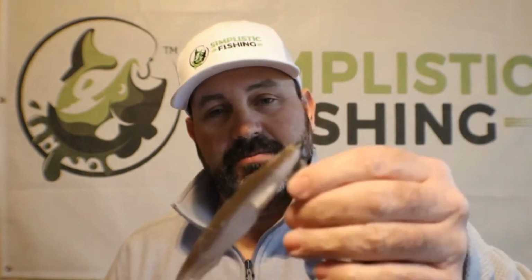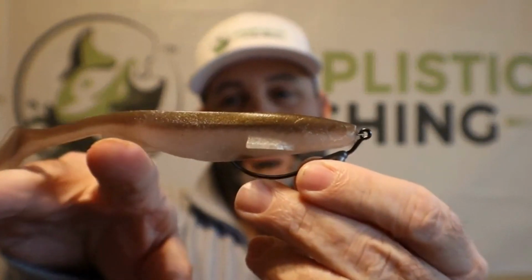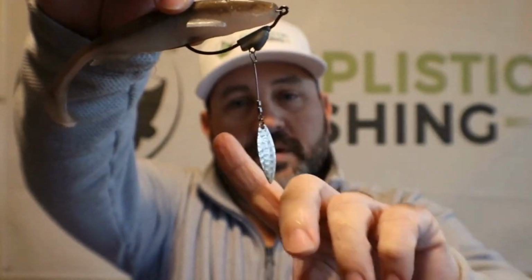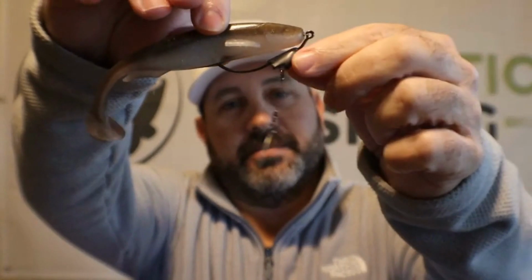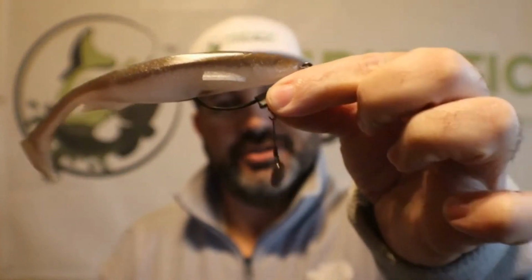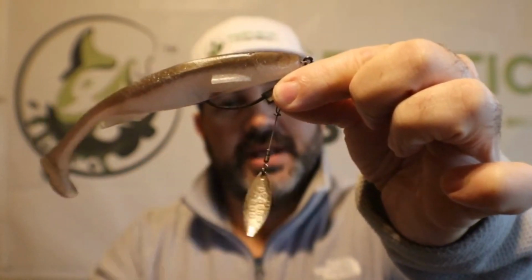I think this is a 4.8 or something like this, but this is a Megabass Spark Shad, and it's got an Owner willow spinner on the bottom of it. Probably just screwed that up, whatever I'm trying to say here. I'm having a hard time talking because I'm on camera, but you get what I'm saying. It's got a little blade on the bottom.